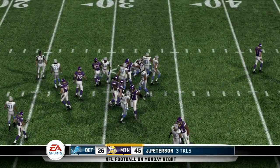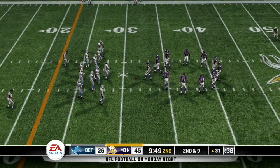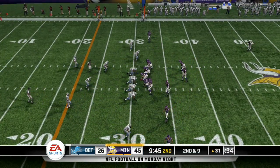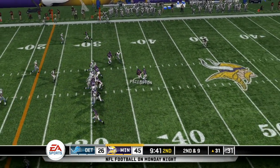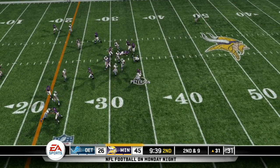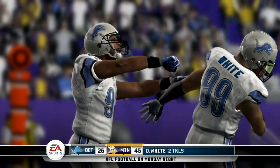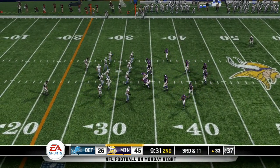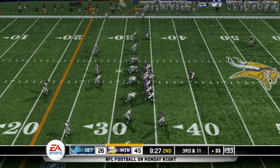Still moving. Nice call there by the defensive coordinator, coming with the outside linebacker blitz, which really put some pressure on this group up front. They hand it off. He's hammered in the backfield. Really impressive play that time by this defensive line. It wasn't just one guy, but every guy up front just dominating their guy at the point of attack.